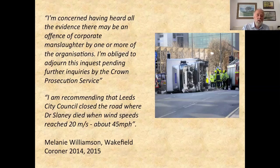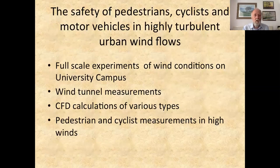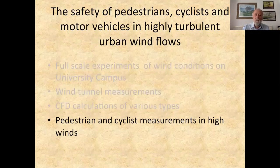Partly because of this incident, the University of Birmingham were awarded a sizable research grant by the Engineering and Physical Sciences Research Council to look at the safety of pedestrians, cyclists, and motor vehicles in highly turbulent urban wind flows. And this involved full-scale experiments of wind conditions on the university campus. It involved wind tunnel measurements to try to replicate these conditions. It involved CFD calculations of various types, and it involved actual measurements of pedestrian and cyclist behaviour in high winds. And it's with the last of these that this particular presentation is concerned, pedestrian and cyclist measurements in high winds.